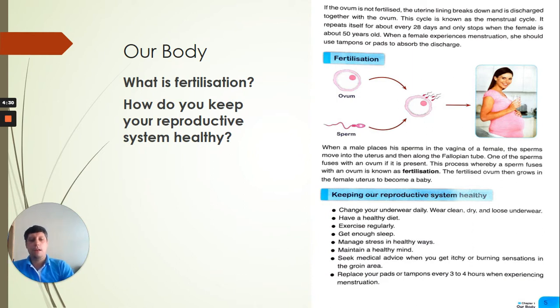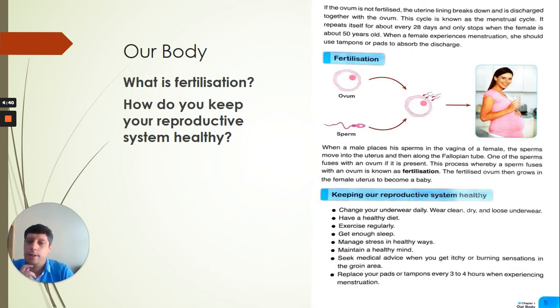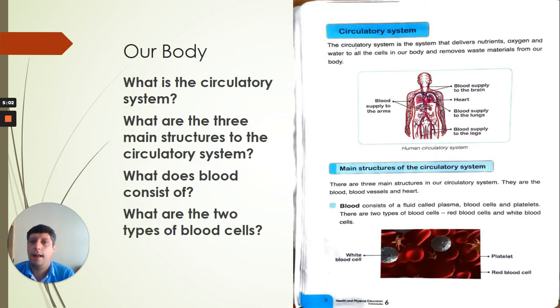Okay, so that is the reproductive system. In your books, just before, there are 2 questions there that you need to answer. Please make sure you put them into your health copybooks. There are some very simple exercises which you've already completed, so you just need to fill in the correct terms in the pages. And now we go to page 6 and 7, sorry.